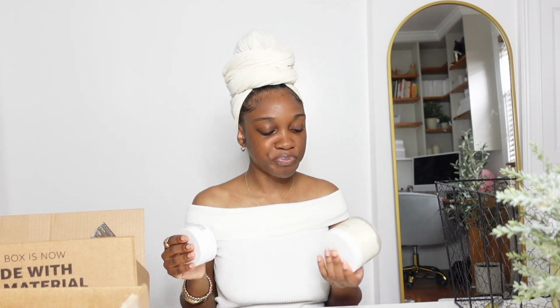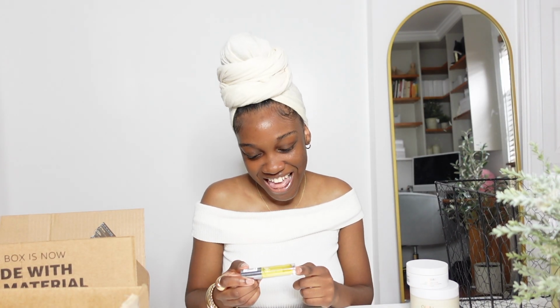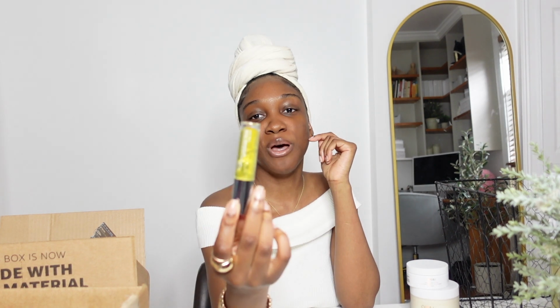But I'm going to try it, and if I like it, I'm going to buy the full body one, or the full size one, online. Then I also got a lip oil. This is the Ulta Beauty brand lip oil. It's called the Juice Infused Lip Oil, and I got it in pineapple. The pineapple smells the best.